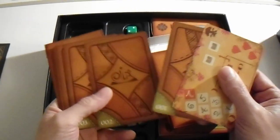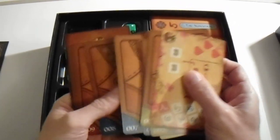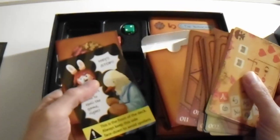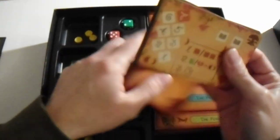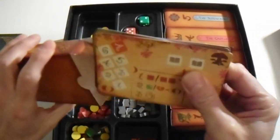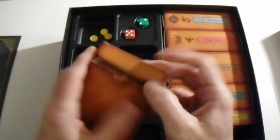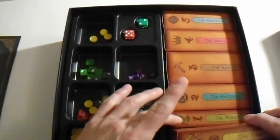And then they have the 0, 0, 1, 2, 3, 4, 5, 6, 7, 8, 9, 10, 11, and there is the warning that you should not look at the back, so it's not really important right now to show, but this is the idea behind the game, and I'm really looking forward to it.